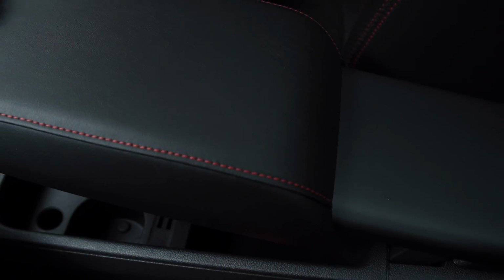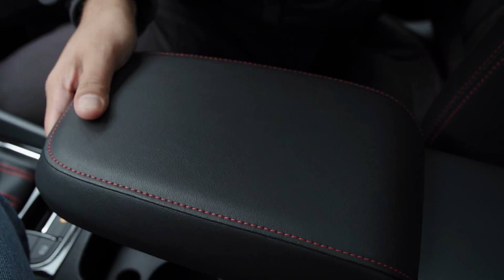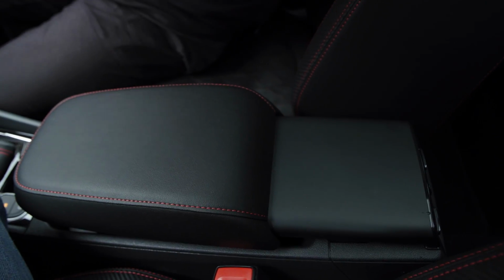Also, you can move it. Let's give it the shake test. Not too bad, I would say. So build quality is what we expect from Skoda. The interior of the Kodiaq RS is fairly black in terms of the color scheme, as you can see.